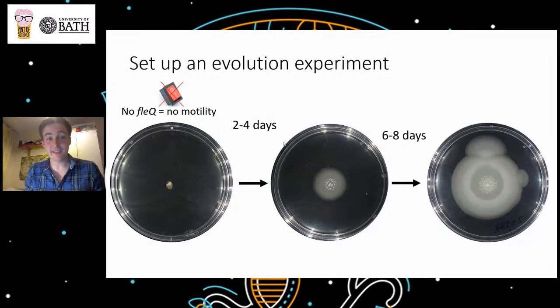Now, this is happening really quickly. 2 to 4 days is about 20 to 30 bacterial generations approximately. So we're talking about a very short time frame evolutionarily, and they're evolving a solution to literally just missing a gene. So this is really quite incredible.